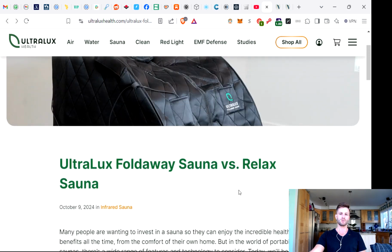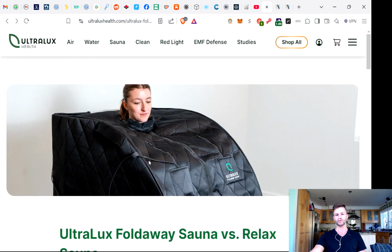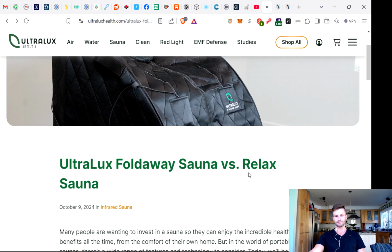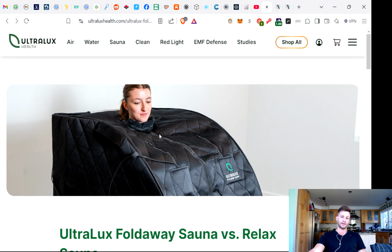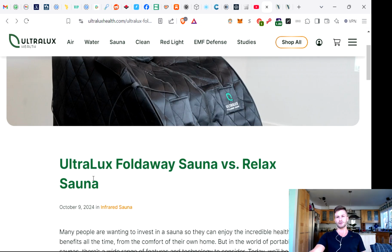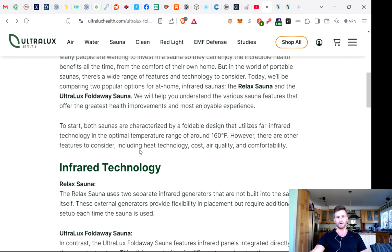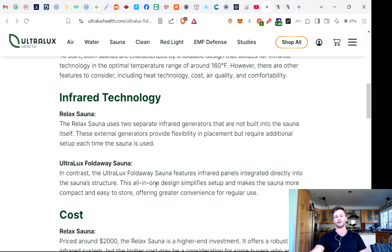We're actually going to talk about two portable brands since this company is talking about two portable brands. They're comparing their Ultralux Foldaway sauna to Relax. Okay, as I already told you, there's nothing unique to this brand because they're just a reseller. So there are other ones that also have the same thing, nothing unique here at all. So when they talk about a lot of these features, again, they're not unique, okay?